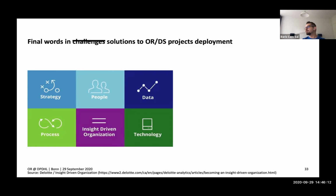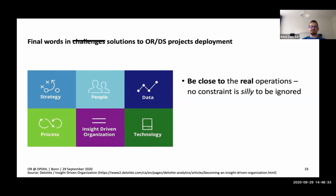I think this is very important. If we focus on OR, I would just say three things. I was a software developer for a company that does optimization for others, and I would sometimes say, what kind of a silly constraint is this? Who needs that? It reduces your objective. It's not good, right? But that doesn't exist in real life. So you have to be close to operations, and you can't ignore any constraints. You can't ever say a constraint is silly.